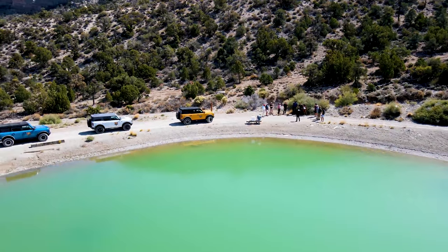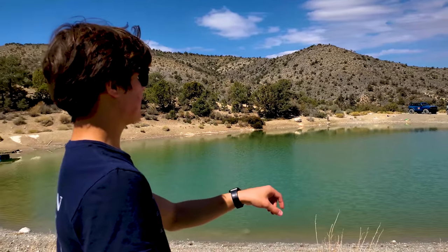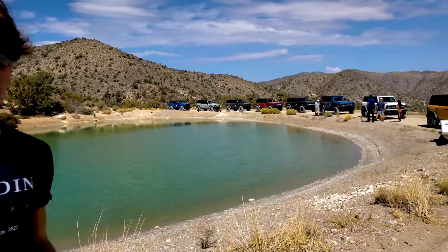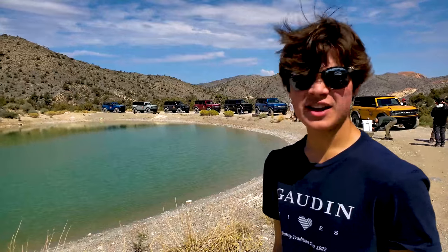But yeah, we have all these ones lined up right here. 2 Wildtraks, a bunch of Badlands, and then we have that base model that we're in all the way at the end. So yeah, and then we're gonna hop back on the trail in just a few moments here after everyone's done getting water. But yeah, so far so good. This has gone really well.